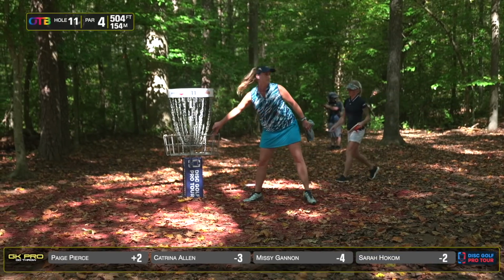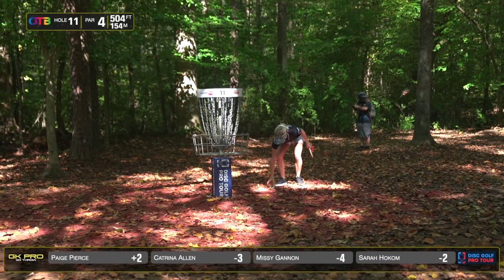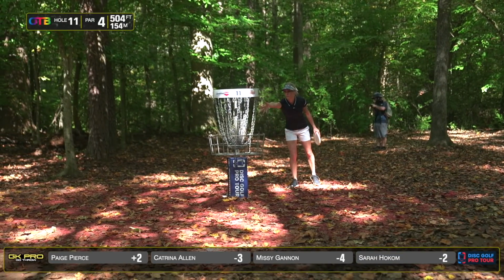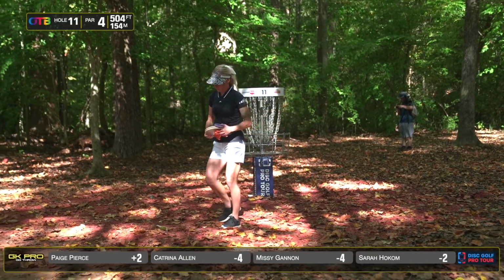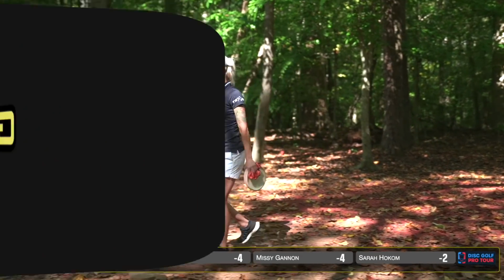Really easy looking birdie from Sarah. Not necessarily a sidearm hole, but she's really good at birdieing what are not necessarily sidearm holes. Catrina with the tap and birdie as well.